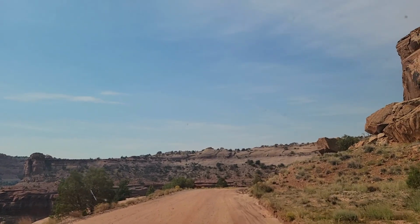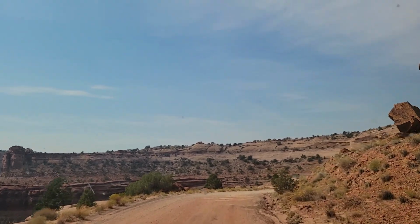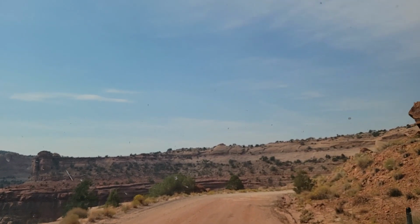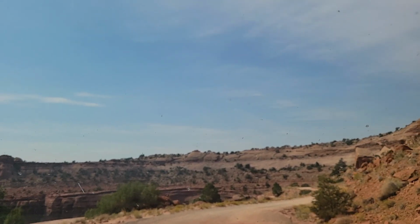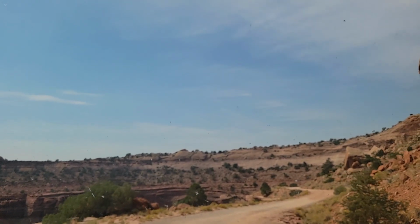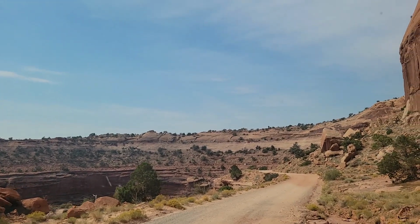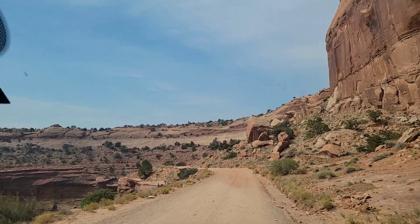I think the difference this time was we did more research on the trail, so we knew what we were getting into. We knew the elevation of it, but we also knew about how long it would take to get down. That was important for me to know. So this time I went into it with a mindset of we're going to do it, and it's going to be okay.